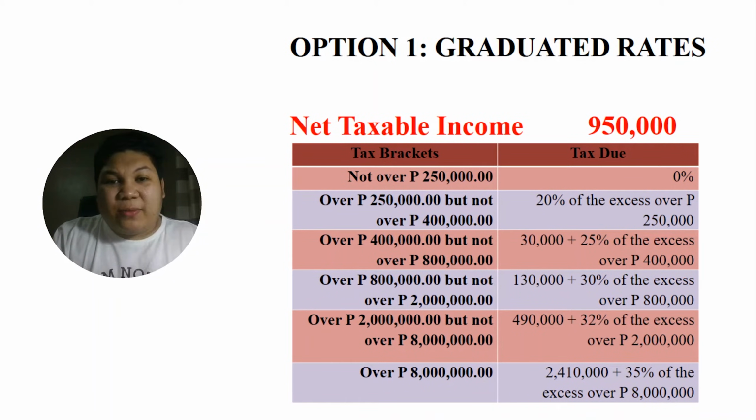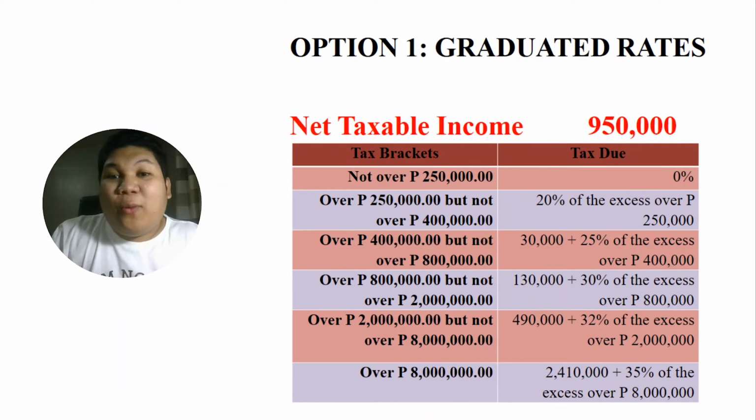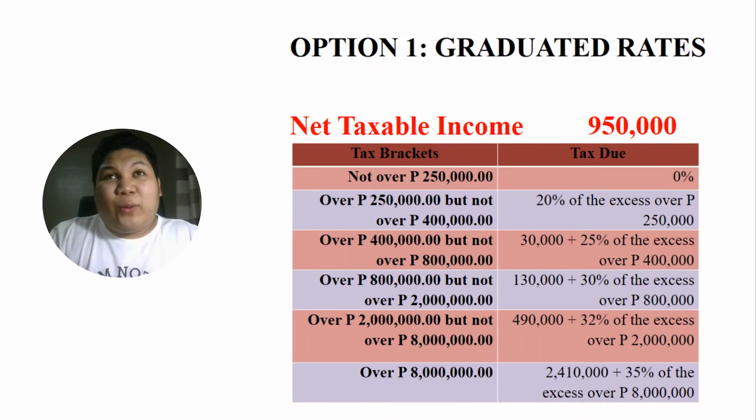If your net taxable income, again the net taxable income, not the sales, does not exceed 250,000 pesos, you have no tax to pay. Okay? So, if you have 200,000, you pay zero tax. If 249, you're exempted. If 250, you have no tax to pay. If it's 251,000, you now have tax because you exceeded the 250,000 limit.